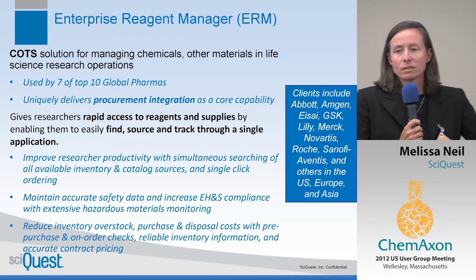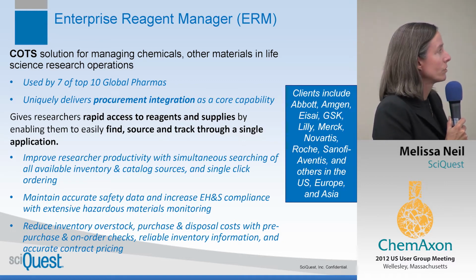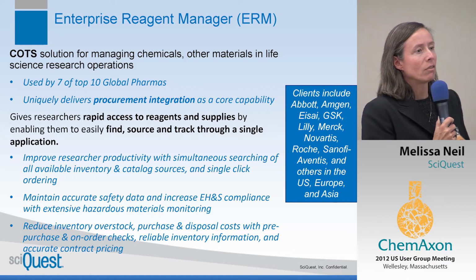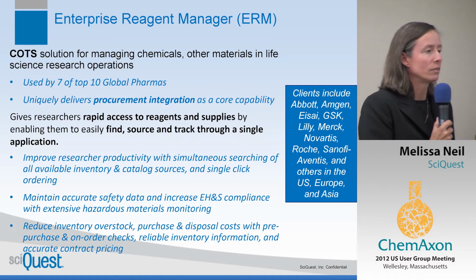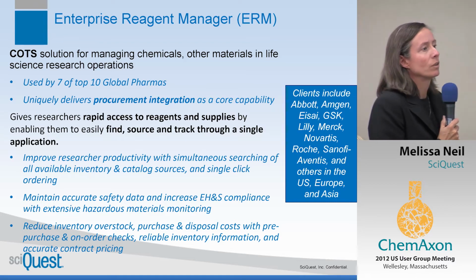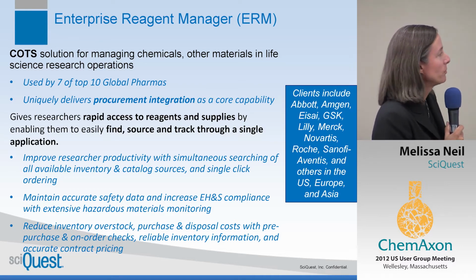One of the reasons is to make it very easy for researchers to find what they need. With a single search, you can search multiple sources of information and have that linked into procurement so that all the things that are purchased, as far as can be, are purchased on contract. So the savings can be enormous, and we'll talk about that in just a second. We can also see into inventory systems, storerooms, and stockrooms. Why buy it if you already have it, for example?